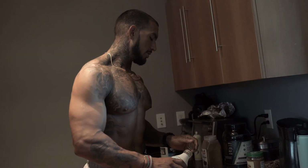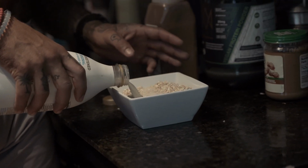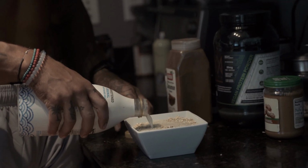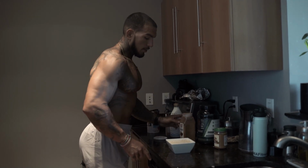So we're gonna put this here. We're gonna fill the plate up with some milk. I like my oatmeal thick, but it has to be a little bit watery. So I like to put a lot of milk in it. And then what else are we gonna put?